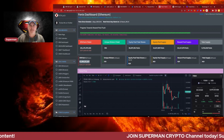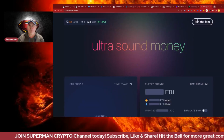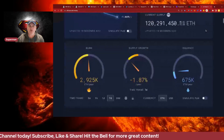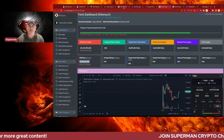This is great, folks. Gas prices have come down, which is pretty awesome. Let's have a quick look at the gas prices. We can look at them in different ways, obviously. 42 Gwei is the gas price at the moment, which is really cool. We can see that they've definitely come down over the last day or two. Nice. So good times for Xen burning.